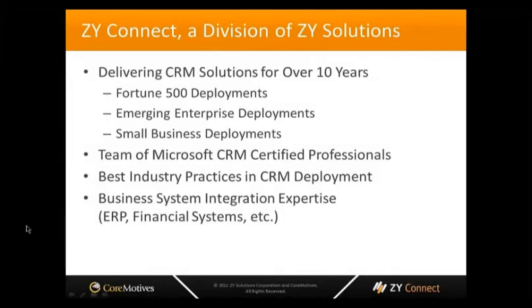We're going to go through a brief overview presentation and intersperse this with product demos. Rhett's going to be doing most of this, but I wanted to take just a moment and tell you a little bit about ZY Solutions and ZY Connect, who's hosting the event today. ZY Solutions, based in the Chicagoland area, has been delivering CRM solutions for over 10 years, and we focus mostly on emerging enterprise and small business deployments, although we do have a number of Fortune 500 deployments that we've done as well. We do have a very strong and extensive team of certified CRM professionals and help bring best practices to the various CRM deployments that we deliver for our clients.